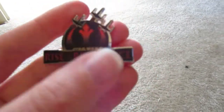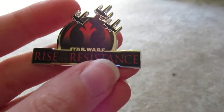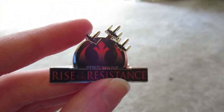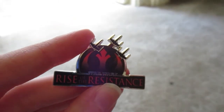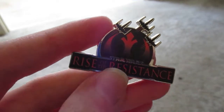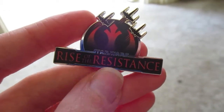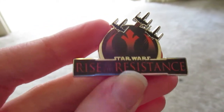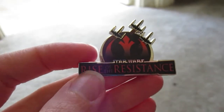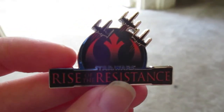Now, this is not the most glamorous of Star Wars pins that I have. I have some that are, you know, cooler looking, but is any ride cooler than Rise of the Resistance? At Disney, at least. I've heard that the Hagrid's motorbike is incredible, but I've never been to Universal, never been on that, so is any ride cooler than Rise of the Resistance? And we got to ride it. We went in December, and it was like 3 days after it opened, so Mom and I both bought a Rise of the Resistance pin after we managed to get on the ride. Absolutely incredible, loved that trip, love this pin.